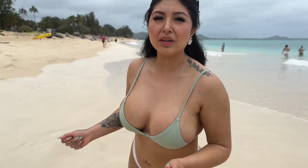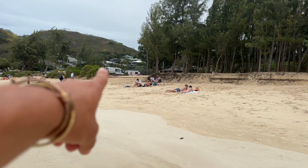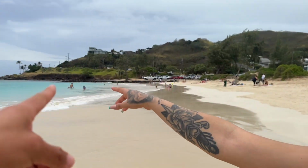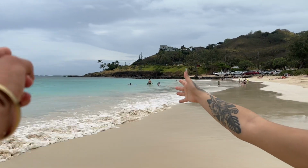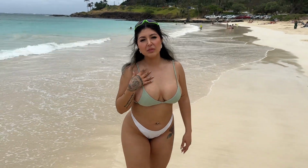Lanikai Beach, there was no parking, so this is a little bit before. Show them where there is parking. Over there. So Lanikai Beach, I'm gonna show them, is over around there, around that curve. But I get it, it's all the same water. I just feel like for some reason, Lanikai Beach is more empty because as you can see here, there's a lot of people. But that's fine, it's still beautiful.